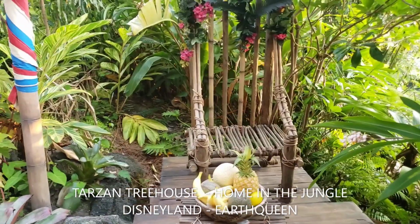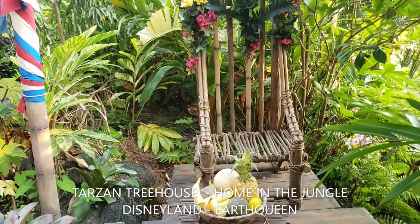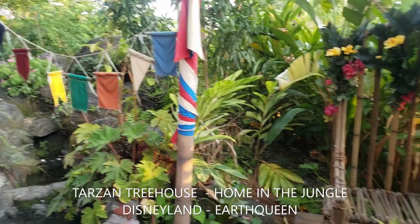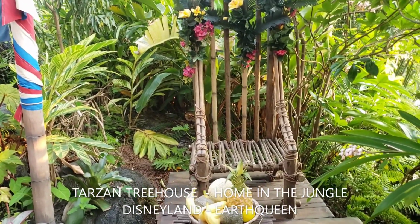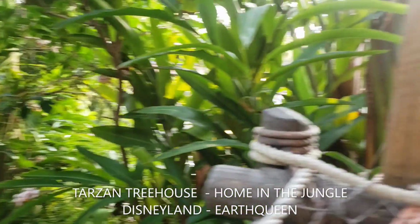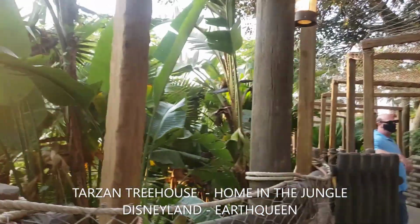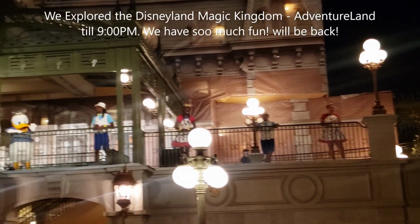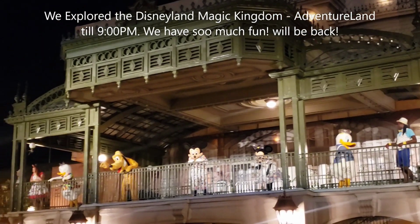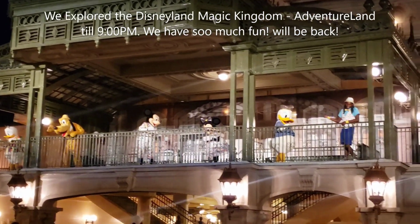I hope you enjoy watching the Swiss Family Treehouse tour. This is a unique walkthrough experience at the Magic Kingdom in Walt Disney World in Florida. If you happen to visit Disney World Magic Kingdom, I recommend you visit the Swiss Family Treehouse, and surely you will have a great time, because I did! We explored the Magic Kingdom till 9 p.m. We had so much fun, and surely we'll be back.